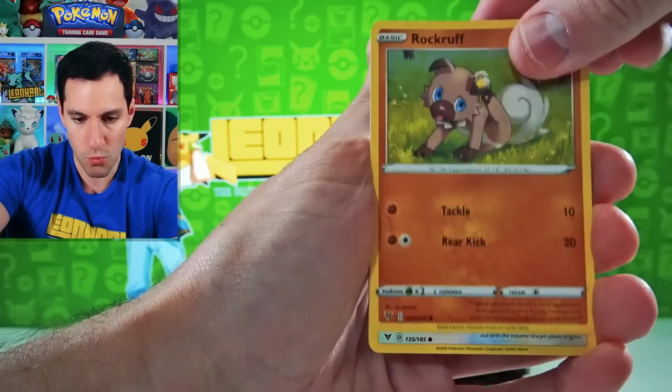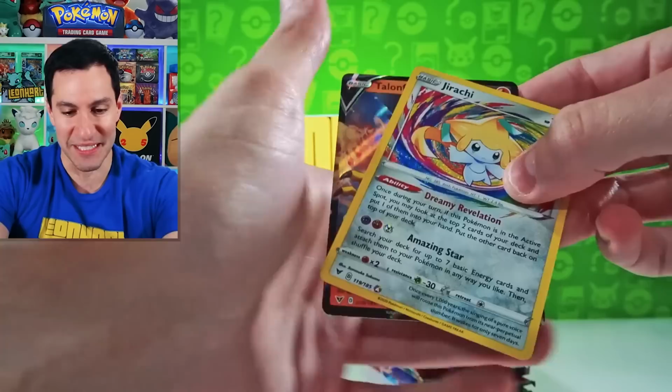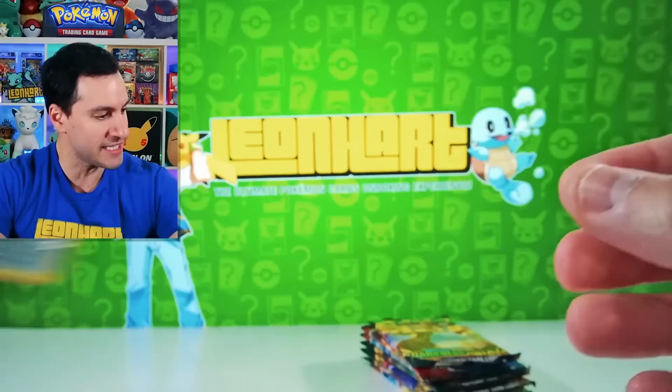Rockruff, Whismur, Jirachi, very nice, amazing rare, and Talonflame V. So a little perfect pack right there. That is probably the best amazing rare in the set, so very nice that we have pulled those.